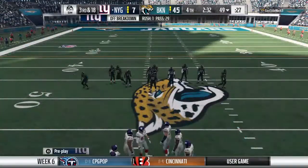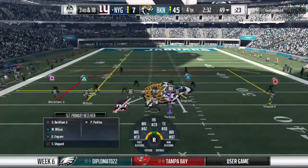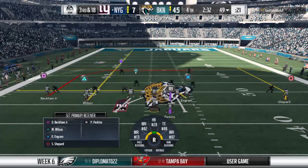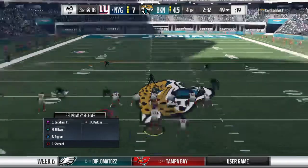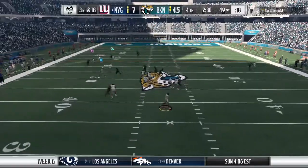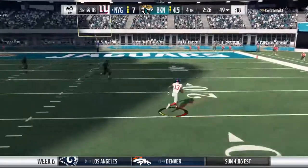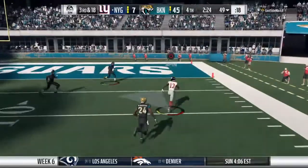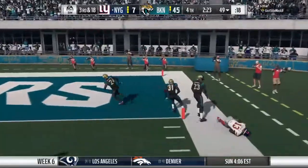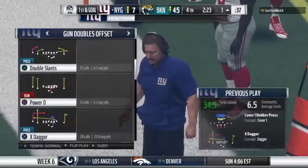The Giants on third down, not quite 50%, 4 for 9. This will be a tough 3rd and 18. All right, here we go. 3-19. They'll look to throw. Oh, he's got a man wide open, complete. They're able to convert on third down, and that sets up a 1st and goal.